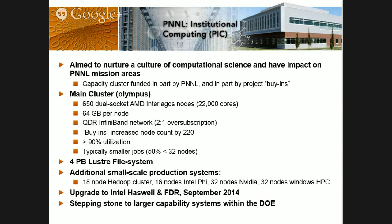One of our major machines is in place within an umbrella called institutional computing. This is about 80% internally funded to try and promote HPC activities across the board within the lab. We're a very diverse lab and have many different application areas. And putting in place a reasonably sized system that people can start to use and to scale up their applications has been very advantageous in pushing forward many different application areas that traditionally have not used HPC.